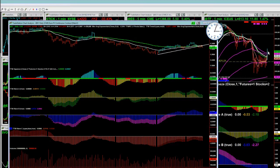Can you sell options after four? No, I think on the spiders, they trade for a few more minutes after four, but on most stocks, they're done.